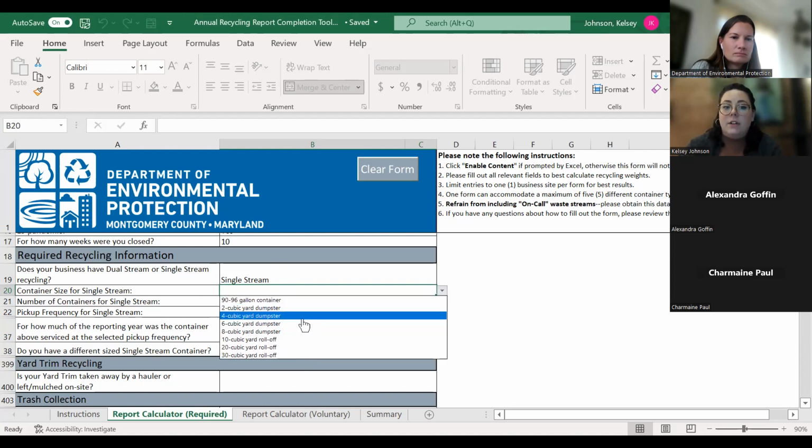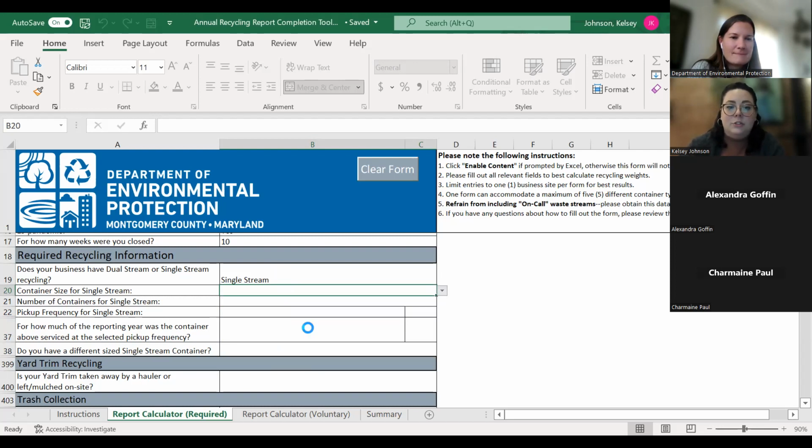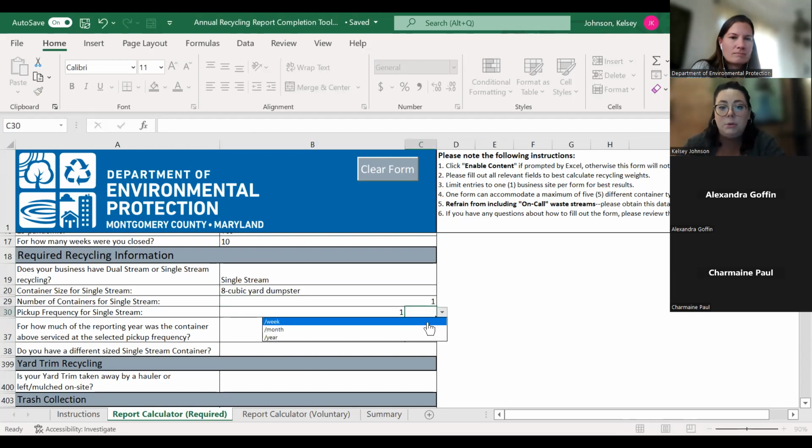If, say, you have a different size container, maybe something weird like a 16 cubic yard dumpster, you might have to take out your own calculator and do some math on your own. For this, though, we will say we have 1 single stream 8-yard container. Number of those, we said 1. Pickup frequency, how often is it picked up? We'll say once a week. That's pretty normal.